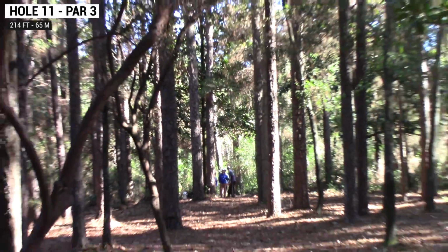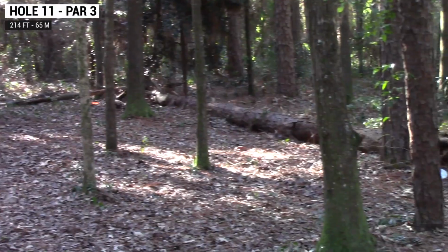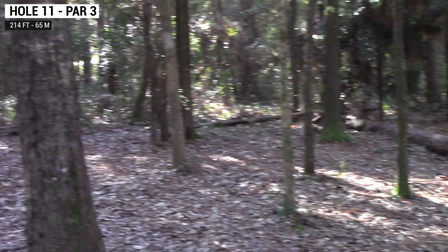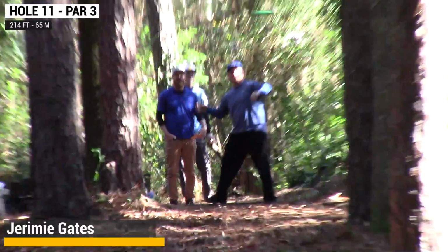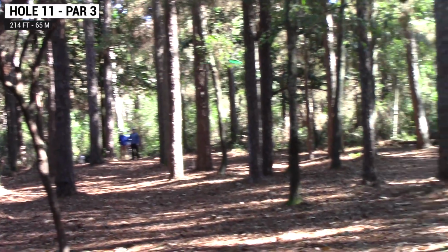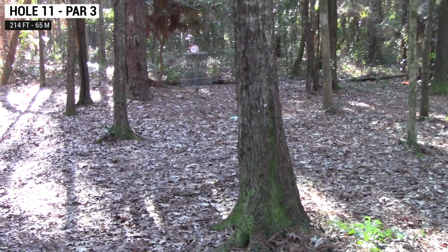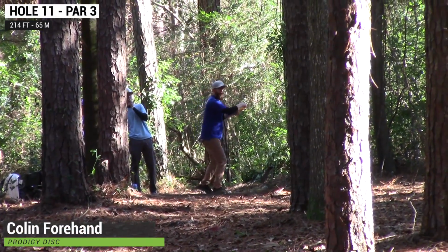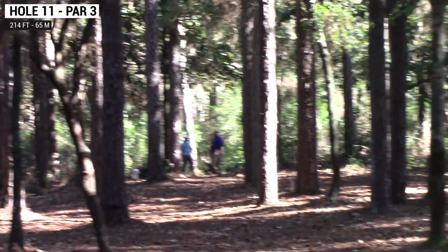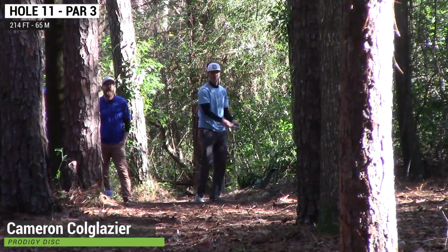Orum with the standstill tee shot. This hole just being 214 feet. Catching a tree and rolling backwards there. Gates putting it right there within 5 feet. Forehand with just a little bit of a grip lock there.